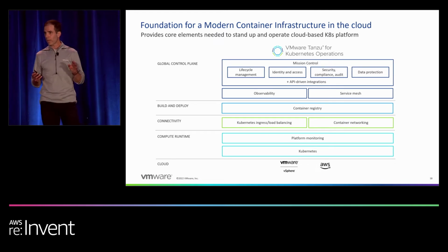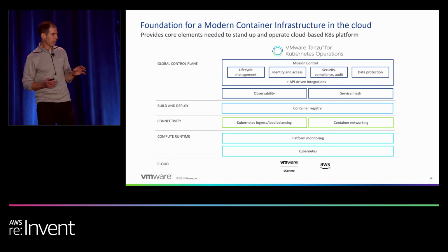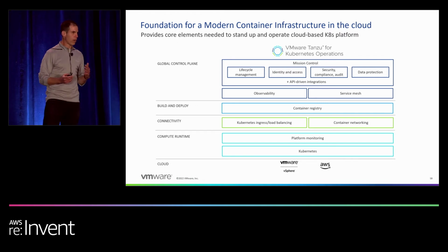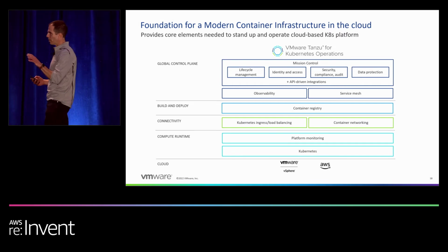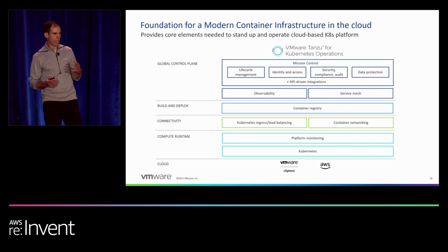So I've talked a little bit about what the benefits of TKO are. Now let's get into the architecture a bit. And before we get into the technical elements of TKO, why do we need all of these pieces anyway? We have a lot of different infrastructure domains on the screen up here. Well, I'll share a story.